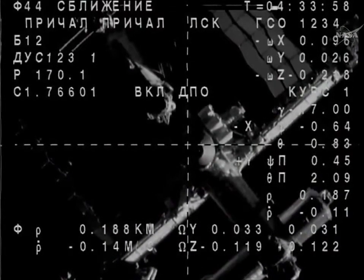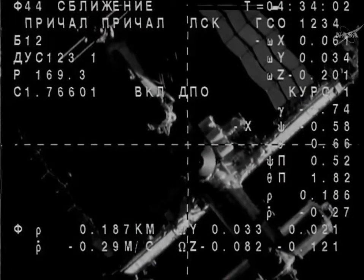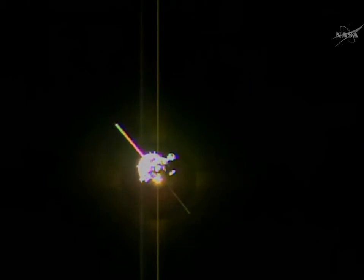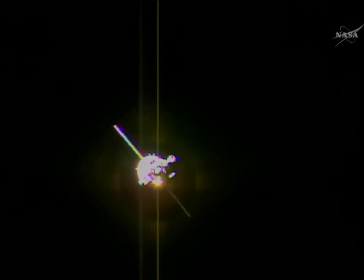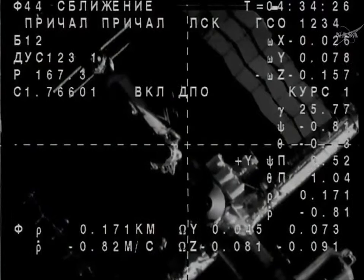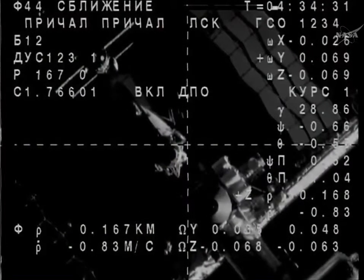We see approach on the display. Copy. And I'm currently working on the SSP display. See small thruster firing plumes as the Soyuz continues to fine-tune its approach.